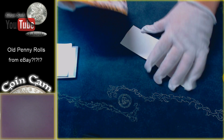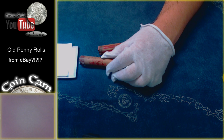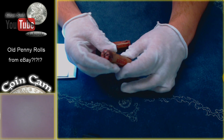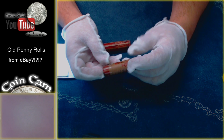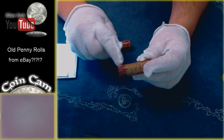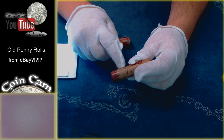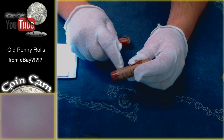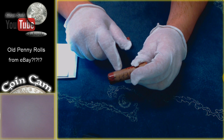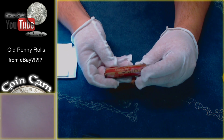Let's see if these are actually what he says they are. Let me turn off this autofocus. Alright, so they are a couple of old rolls of wheat pennies. The tape is dirty. I can't tell you how old the tape actually is. Under the tape, the paper is lighter than next to it. Basically, the exposed paper is slightly darker than what's under the tape. I'm not sure that's 50 years, though.